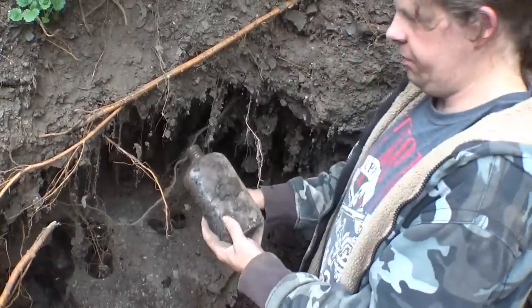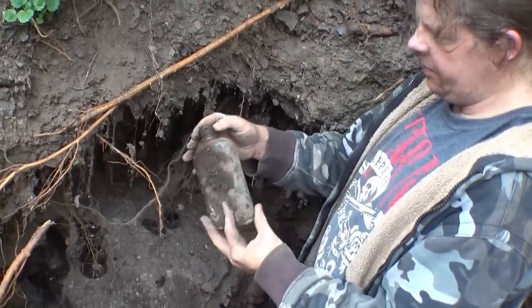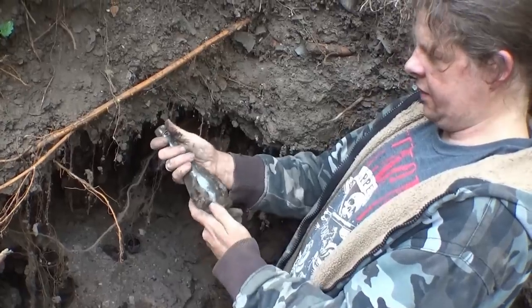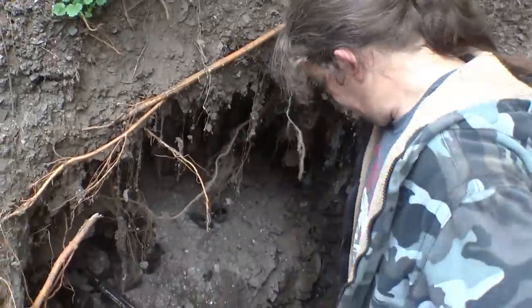There's a pint sized pocket flask. Oh, I wish that would have had something on it. It's got a little chip on the lip. And a little sauce or ketchup kind of bottle, bulbous looking. Nothing on it. Hand blown.